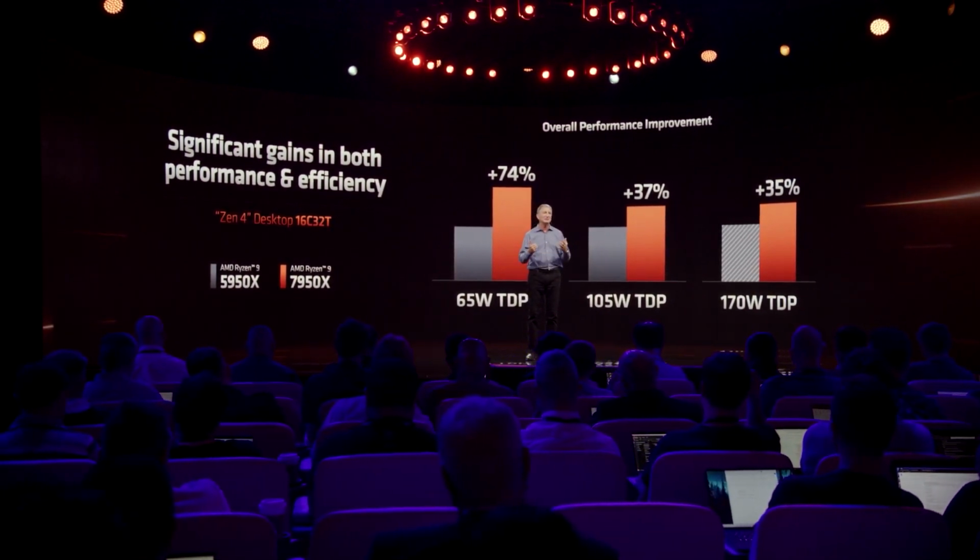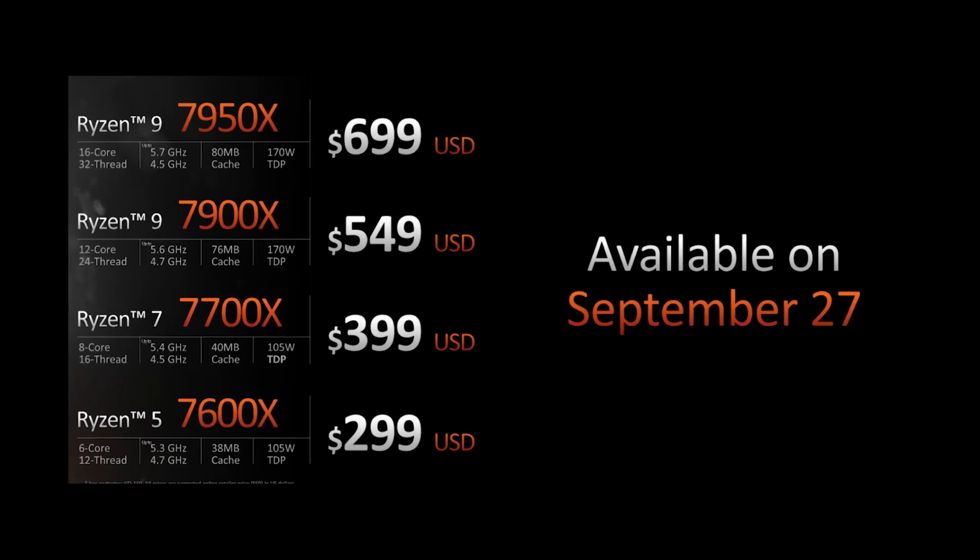I've recently changed my main rig from a 7950X to a 12900K system, and I've been really enjoying the Intel system. It feels really snappy compared to the Zen 3 flagship, and I'll have a video with my experience with Alder Lake in a few days here on the channel. But Zen 4 might just make me move back to AMD.